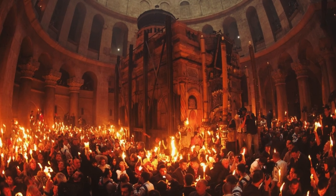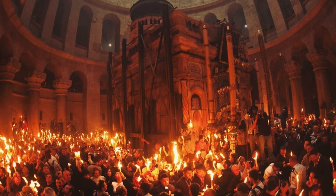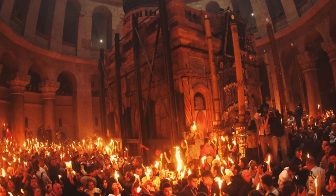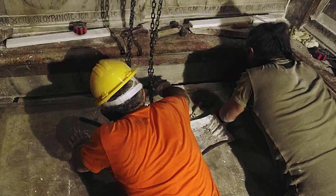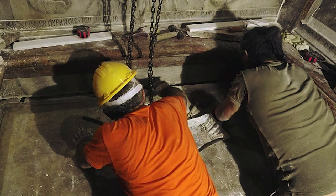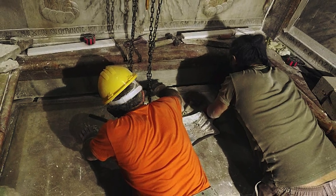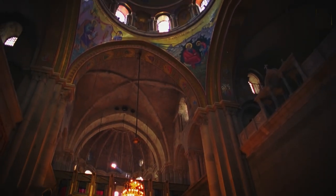In the 4th century, Constantine, a Roman emperor, wanted to honor the site where Jesus was allegedly laid to rest after the crucifixion, so he built a little shrine around it. In 2016, a group of archaeologists got access to the tomb and decided to open it up. When they opened it, what they saw inside surprised everyone. So stay with me and let's find out what they saw together.